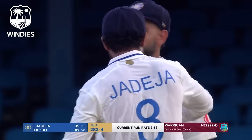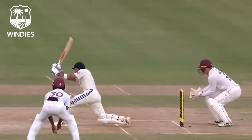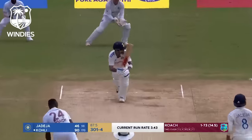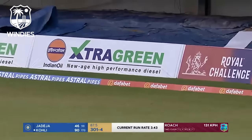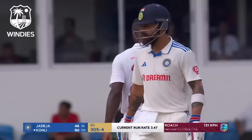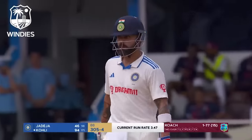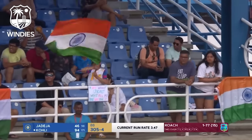He's too good a player to miss out on that type of delivery. Threads the needle, so to speak. Goes through the gap, offside. Helps himself to four more runs. That's the 100 run partnership. Nicely timed. Will run into the fence. Virat Kohli picks up his first boundary on day two. And he moves closer to that three-figure landmark. 305 for four.